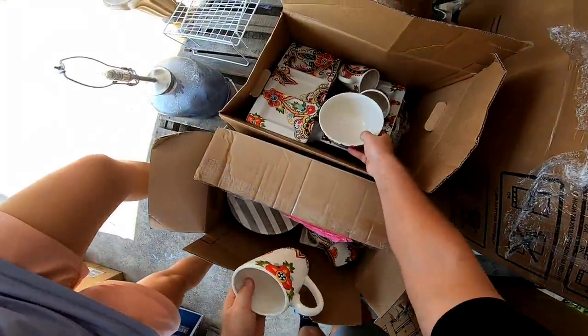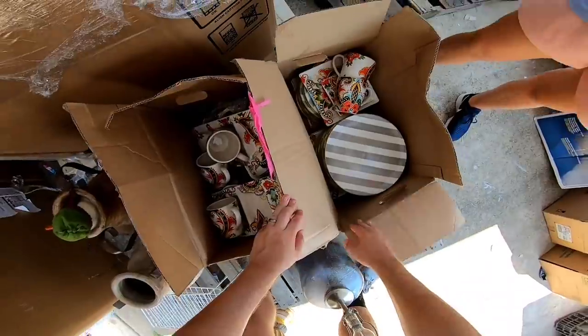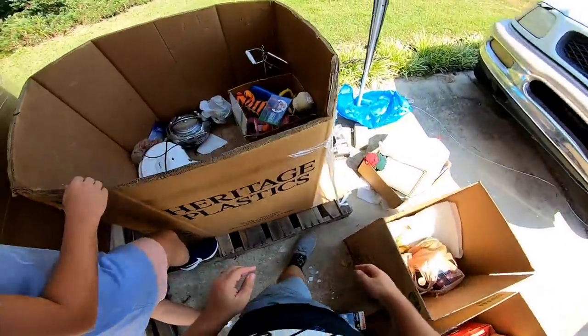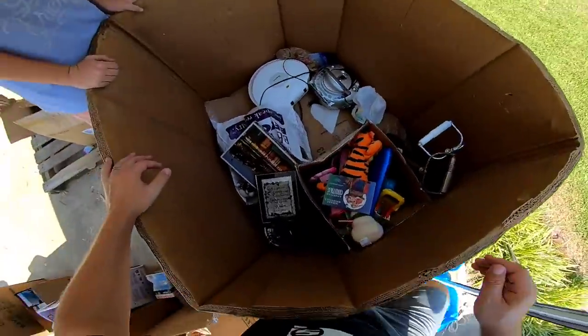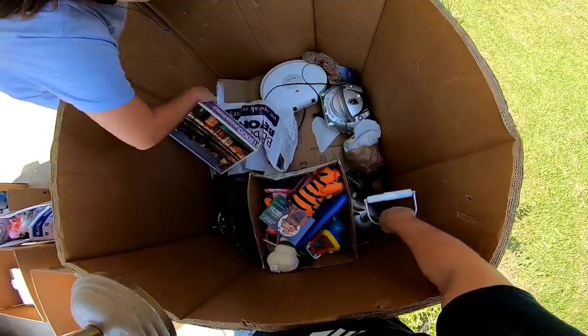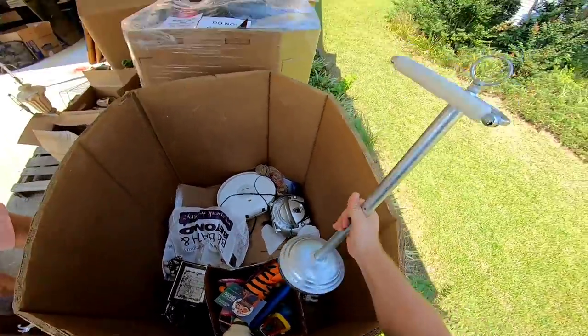This one's cracked. All right. I like that bowl though. There's only one bowl. Okay, so those are all Haley's personal plates now. Maybe not. We'll see. Yeah, this was so quick. Oh my god, this is 15,000 times easier than the last pallet.